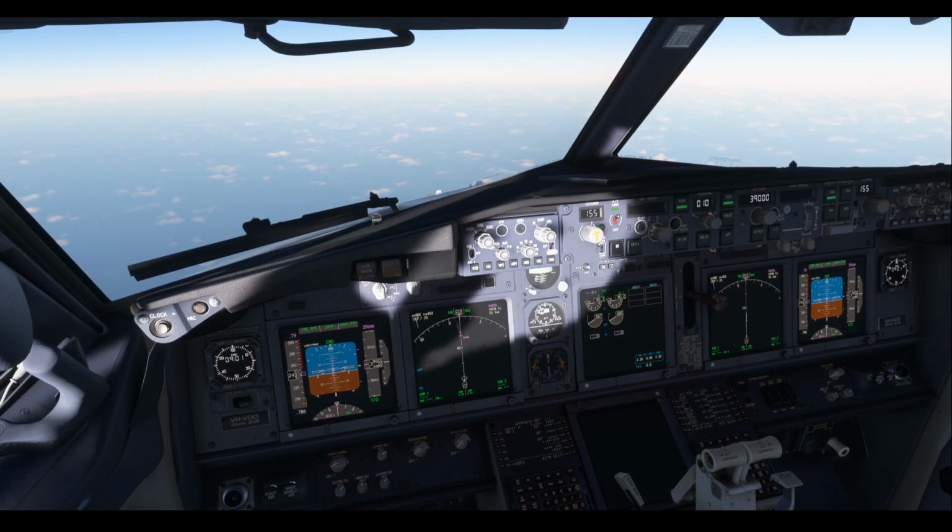Melbourne Centre, very good evening. Speedbird 1174 passing 2600 to 5000. Good evening, identified. Climb by SID 9000 and speed 230 knots or less. 9000, 230 on the speed or less, Speedbird 1174.